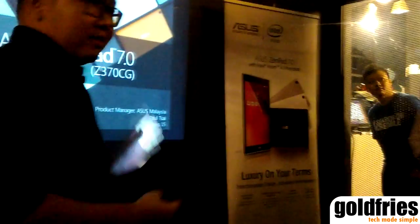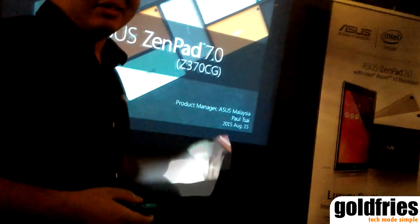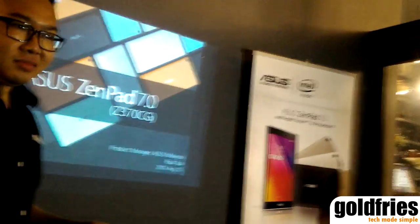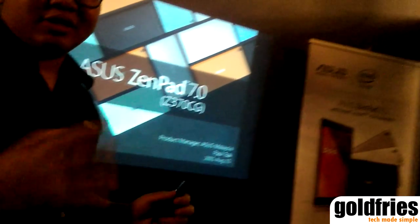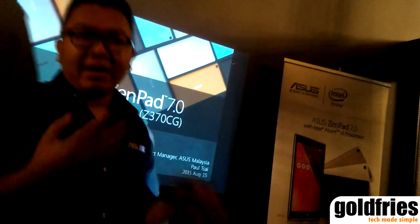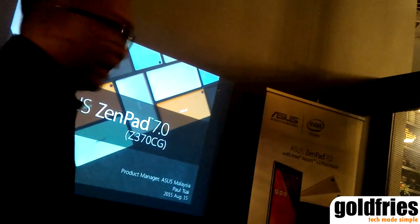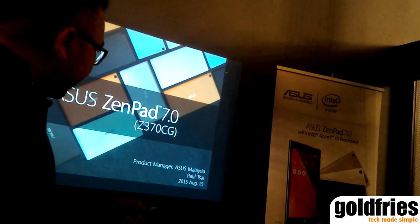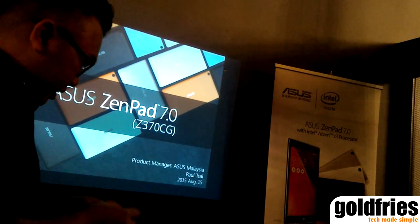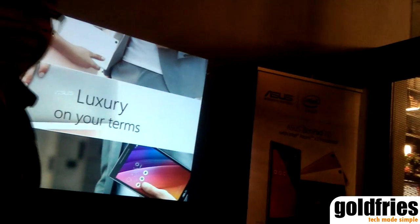Today, the major product we have is the ASUS ZenPad 7. This is considered the hero product of our overall ZenPad lineup. Just to let you know, for ASUS tablets, we changed the naming rule from PhonePads all to ZenPads. This is a symbol that we want to revamp the whole tablet lineup. The key word today for ASUS ZenPad is luxury, right?